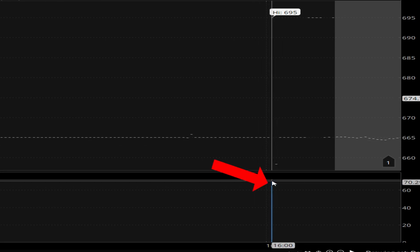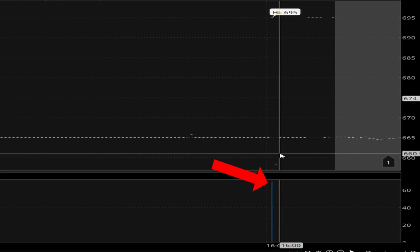Come on. Maybe this is that market on close order. Look at the big blue bar here. Right, that shows you this is I guess the market on close order where they try to balance all the buys with the sales. Basically, it was 665 bids, 695 offers, really what we saw in there.